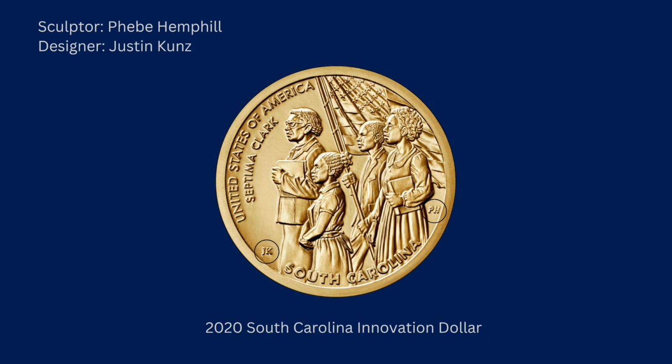To the left of the S in South Carolina, we see the initials JK. That's Justin Coons. And off to the right at about between 3 and 4 o'clock, we see the initials PH. And that's Phoebe Hemphill. She was the sculptor. Justin Coons was the designer of this coin.